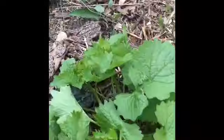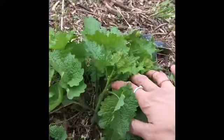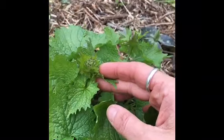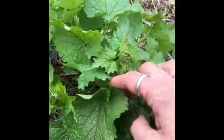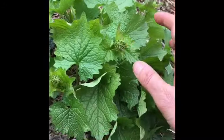Alrighty, so our first spring edible plant we came across is a nice specimen of garlic mustard. Scientific name Alliaria petiolata. On this one, it's got some little flower buds. It's about to start going to flower. You can see a couple little other individuals coming up. So garlic mustard is kind of like a weedy plant around here. So it's actually one that is a great bioregional plant to pick. You can't really pick too much. Some yards it takes over.